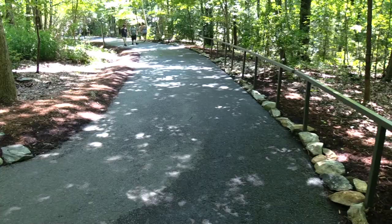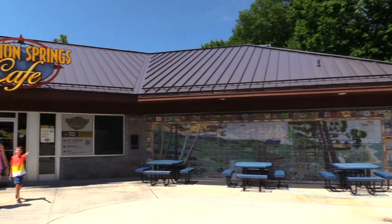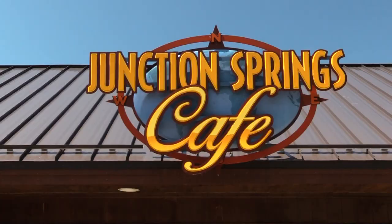So word of advice before you come to North Carolina Zoo, wear comfortable shoes, because there is lots and lots of walking. All right, so we're at Crossroads Junction. This is right between the Africa side and North America side. So we're going to go inside Junction Springs Cafe.